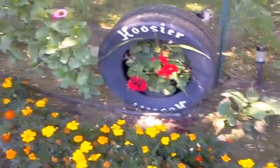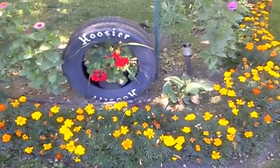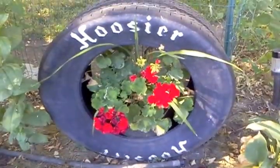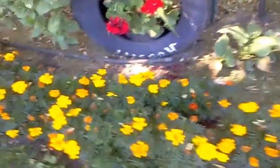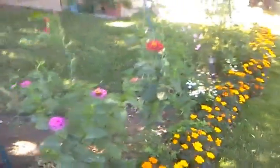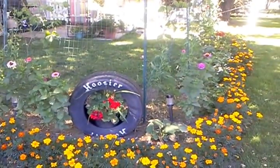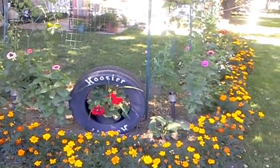So, and then here's my Hoosier tire. And it is because I made perfect attendance at last year's racing season for my nephew Jordan Foster. And I asked for a tire and he delivered. Now you look along. So this has really kind of turned out pretty nice all along Lily's fence. And of course Fred, he's laying on the steps.